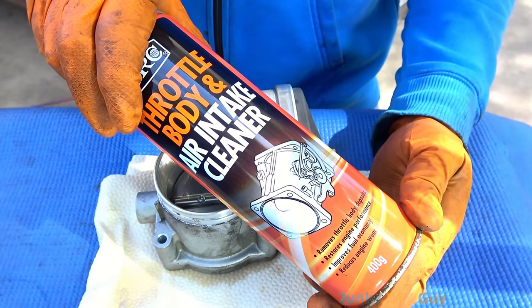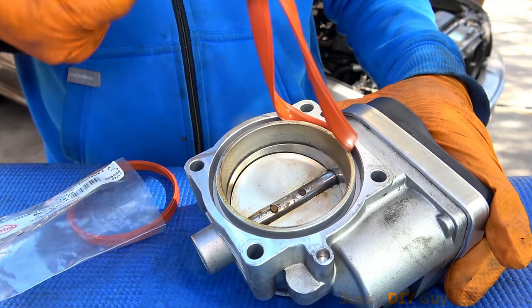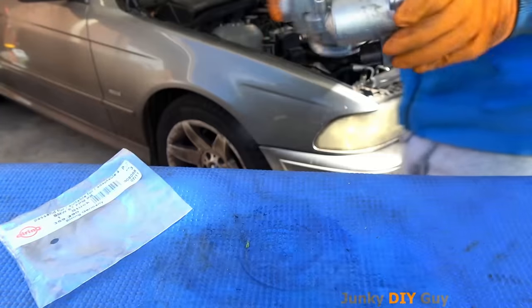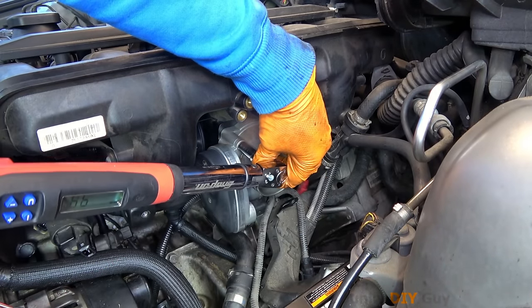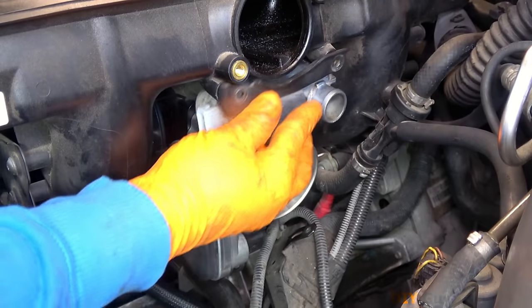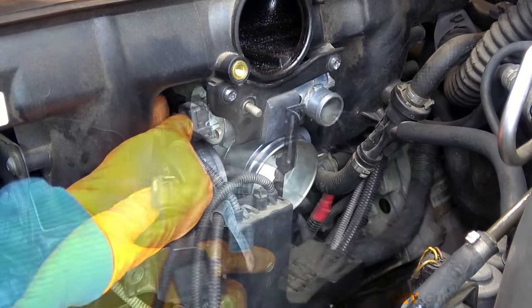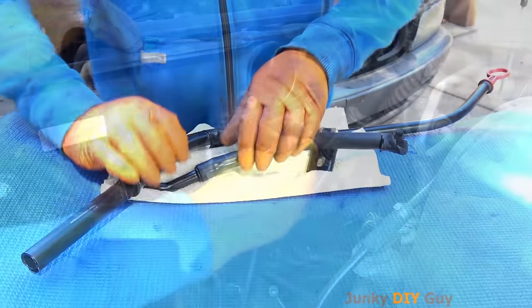Alright, the throttle body is dirty, so with a little cleaning, and with the new gasket, you can put it back on and then tighten the bolts to 10 Newton meters. Now put the idle air control valve back on, move the wiring box back into place and plug all the connectors back in.